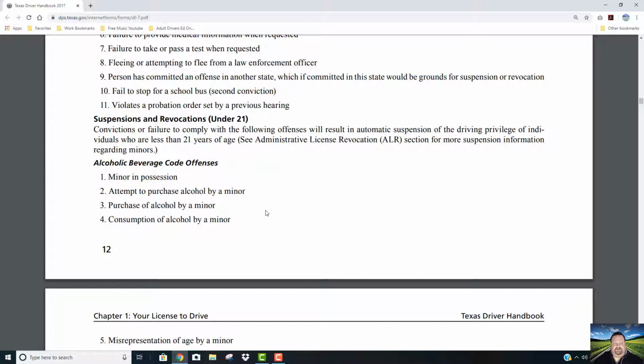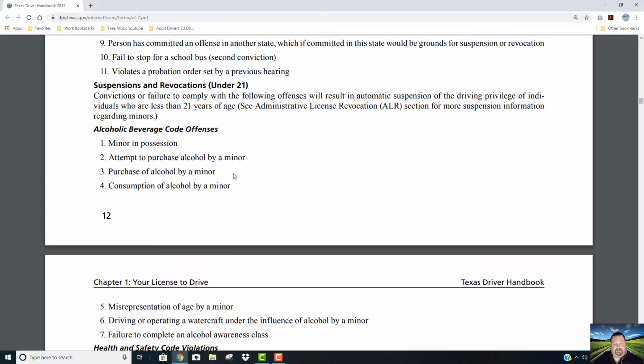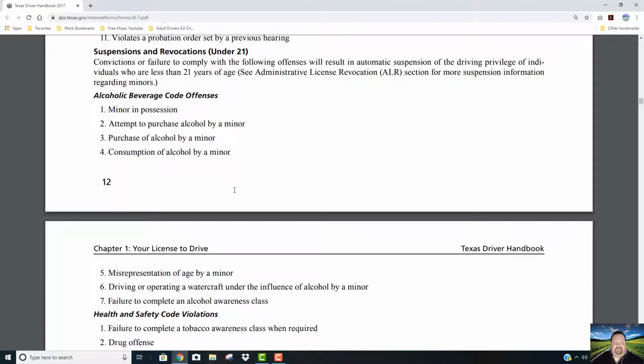If you attempt to purchase alcohol as a minor, if you purchase alcohol as a minor, consumption of alcohol by a minor, okay? The only time you're allowed to consume alcohol as a minor is in the presence of your parents on private property. You cannot do it anywhere in public. So church, home, and private property is the only place where you're allowed to consume alcohol, in the presence and with the consent of your parents. Best bet is don't drink alcohol. It doesn't improve your life in any way.